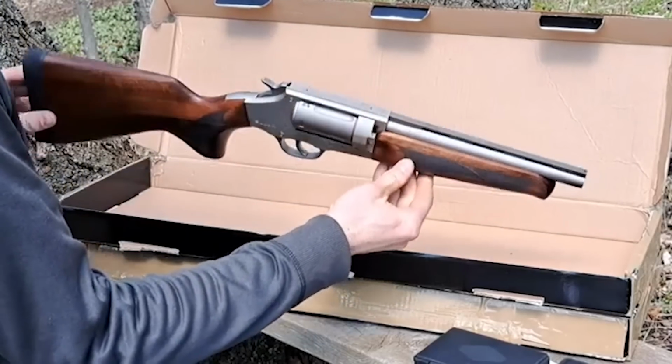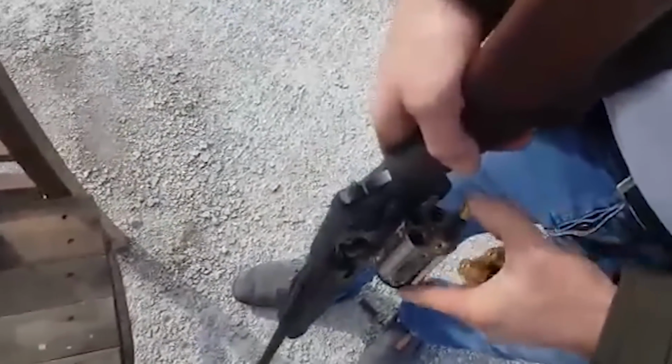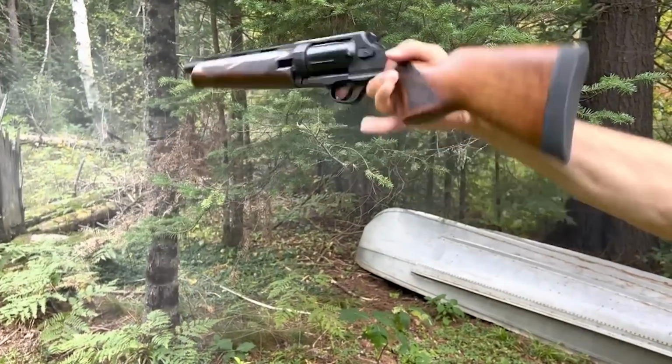its reliability and durability. Furthermore, the gun's compact size and lightweight construction make it highly portable and easily manageable. This feature is particularly valuable in situations that require mobility and maneuverability, such as home defense or outdoor activities.